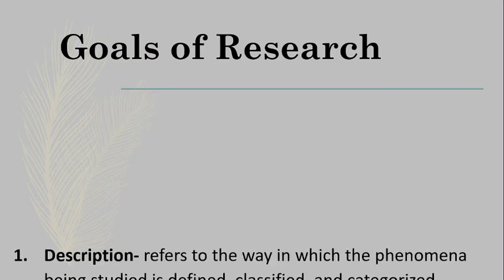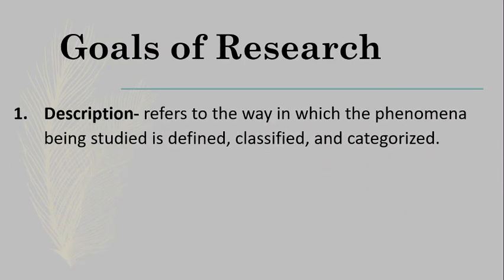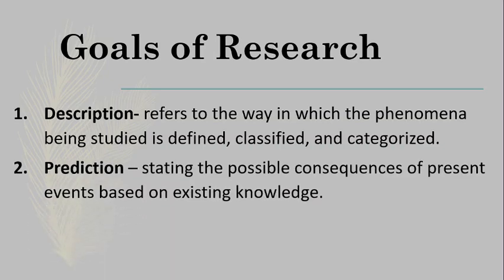So, these are the goals of research. 1. Description. It refers to the way in which the phenomena being studied is defined, classified, and categorized. 2. Prediction. Stating the possible consequences of present events based on existing knowledge.